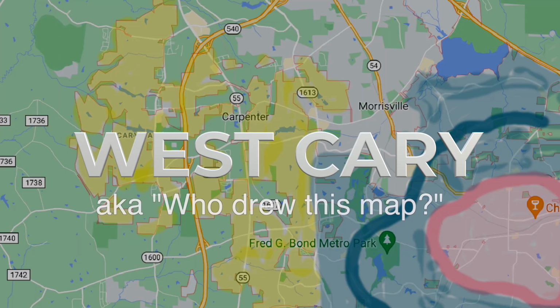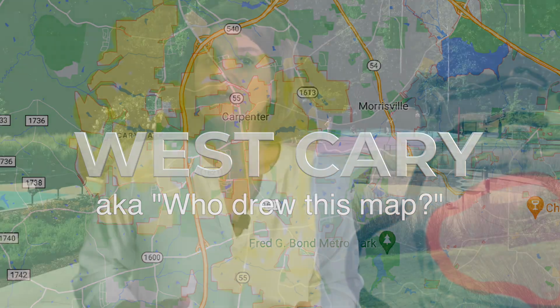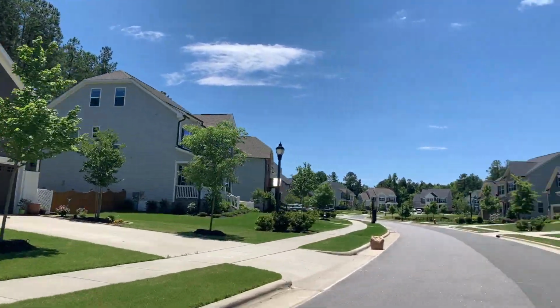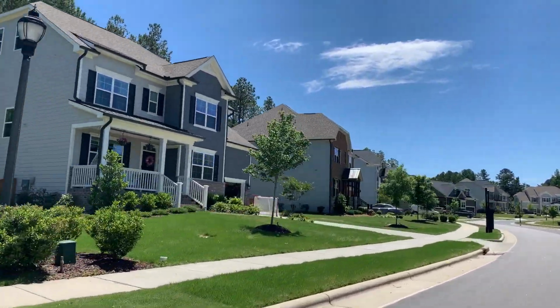West Cary is the part of Cary that has the newest development, and generally if you see new construction, it's probably going to be in this area. Not always, of course, because there are still filler lots and teardowns in Cary, but generally speaking, this is the spot for new construction.